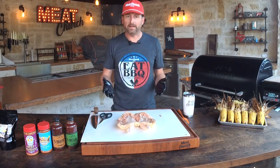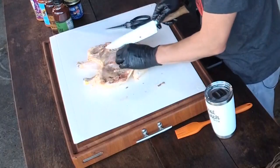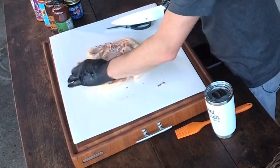Meat up, because I just want to cut it in half. You could do this either way. I'm kind of laying it like this so that you guys can see the chicken.